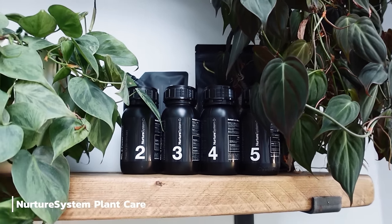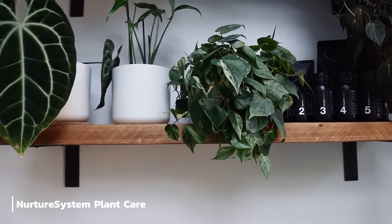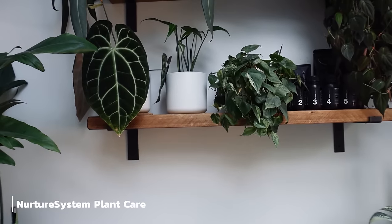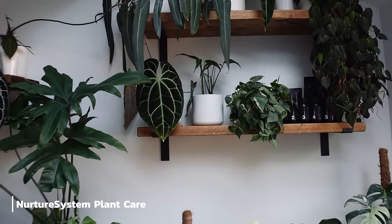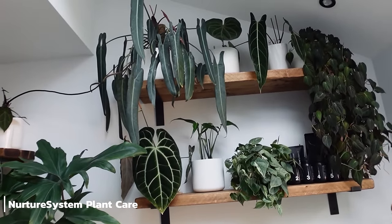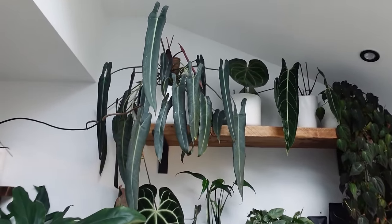So that's that anyway. If I just pan out a little bit here, you can get a bit more of a sense of what's going on and where we're at, because I know sometimes if you stay up too close and personal to the plants, you can't really get a sense of what is going on. But I have a shelf above this one that is very beautiful. And would you look at that? Would you look at my gorgeous Philodendron Spiritus Sancti?